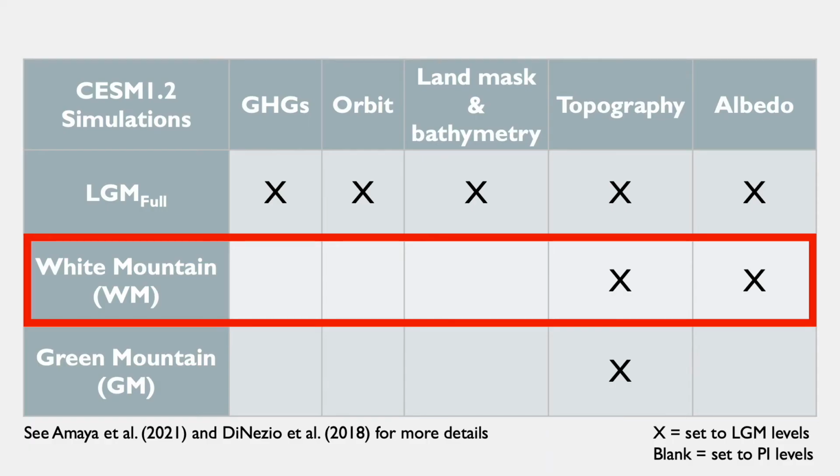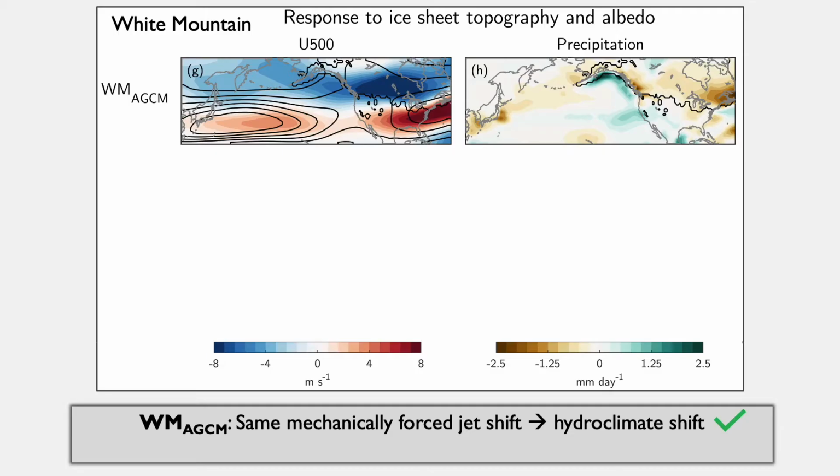So now let's make things a little bit more complicated by adding the additional thermodynamic forcing from ice sheet albedo and see if that gets us closer to the right answer. In our White Mountain AGCM simulation, you see a very similar southward shift in the North Pacific jet, and once again that north-south dipole in west coast precipitation.